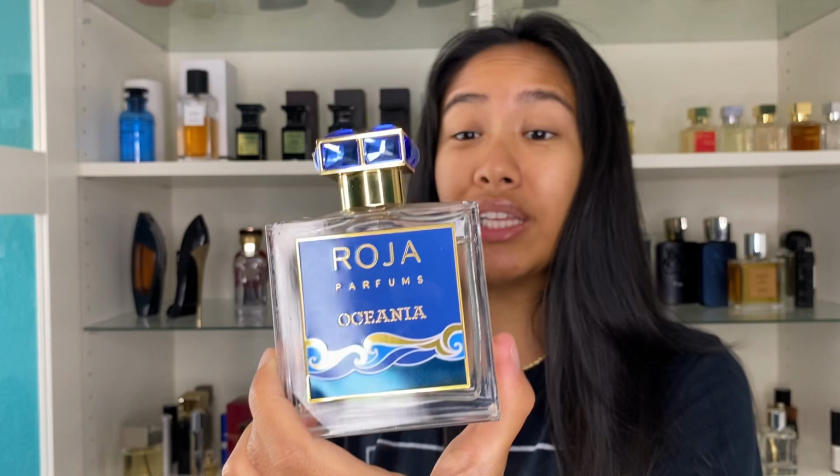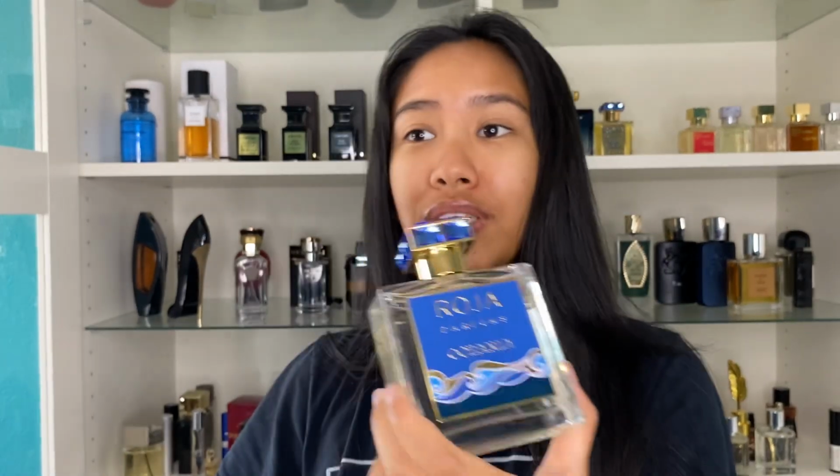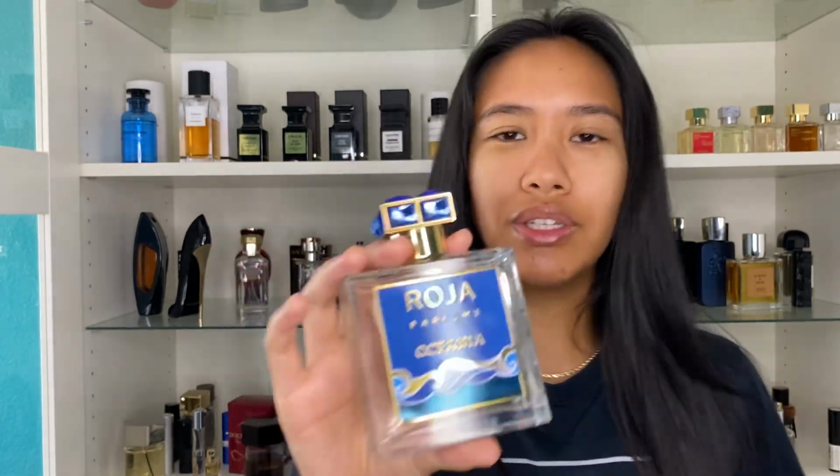I actually got really decent performance with Oceania, at least over 6 hours. With Sedley, that also performs really well. People get over 7 hours with Sedley too. So both of them, amazing summertime fragrances that are just feel good type of scents.